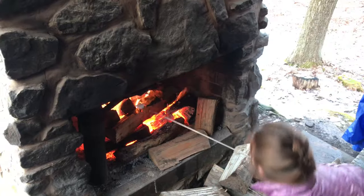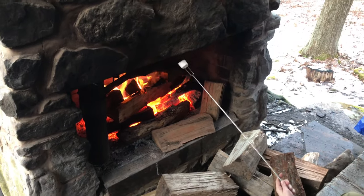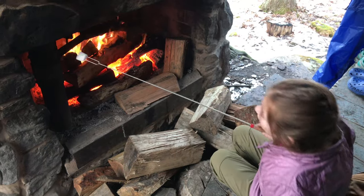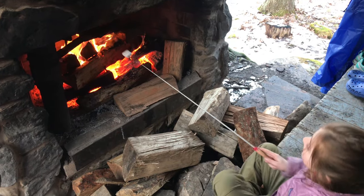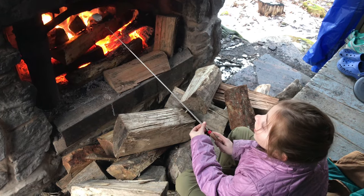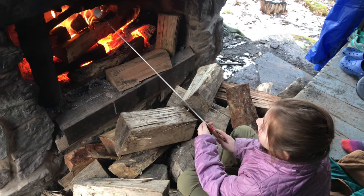So we packed in a special treat for Kaylee today. Kaylee? What are you going to be making? A s'more. With chocolate, marshmallows, and regular marshmallows, and honey nut graham crackers, in case you were wondering.